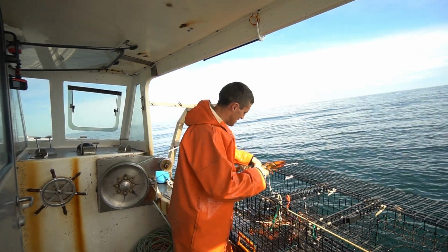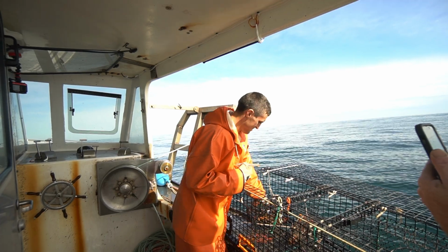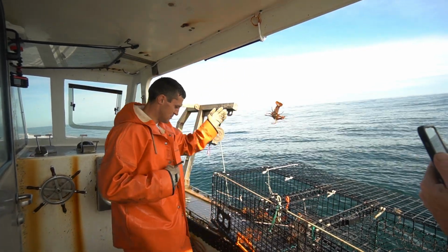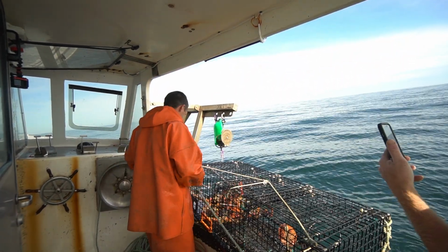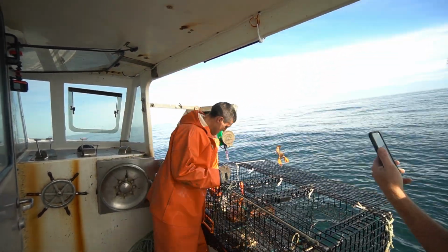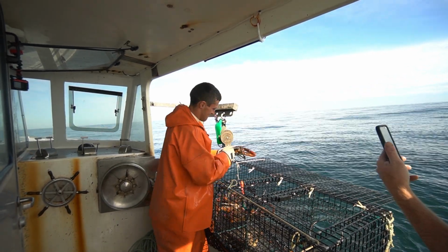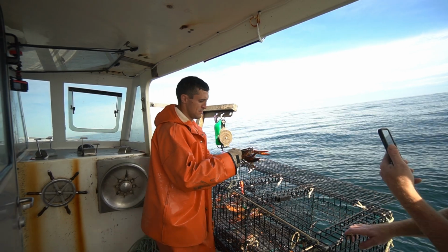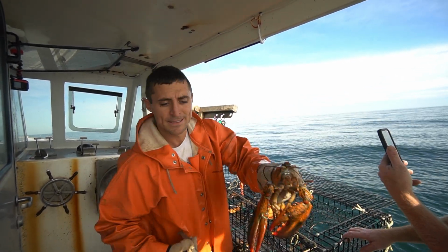We didn't get many, but the one we got was a good one. The rest of those are short. Last trap. Lots of shorts. Nice keeper. Number 2. That one might make it. Number 3.